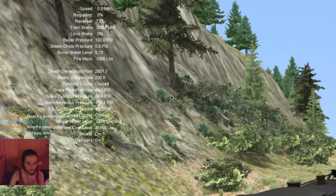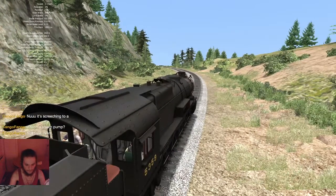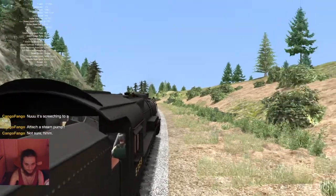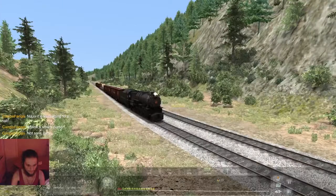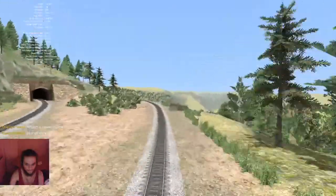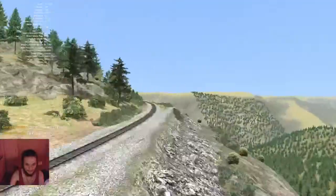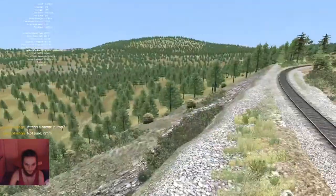Okay, let's wait for a moment while we're generating steam. We're gonna have a look around. I mean, it is a 2.4% grade. Ah, yes, this is that spot where one side goes through the tunnel and the other one goes around. Beautiful spot, this.